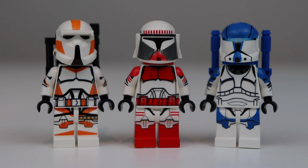The second category, displayability, that is just going to be how good this figure looks on the shelf, or basically how good of a looking figure this is. And then the final category is usefulness, so how useful this would be in a mock.